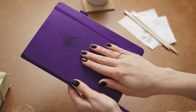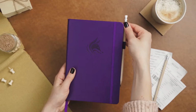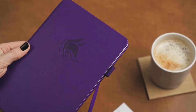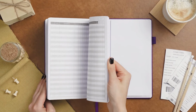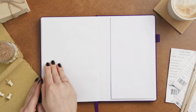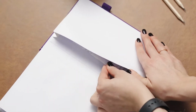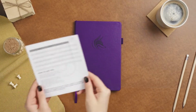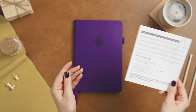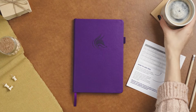The cover is made of premium quality vegan leather, featuring a pen loop, an elastic closure, and a ribbon bookmark. The pages are made of thick pearl white paper that is bleed and smudge resistant. At the back of the book, you will find an expandable back pocket where you can store checks and receipts. And an illustrated user manual will help you ensure you get the most out of using this checkbook.